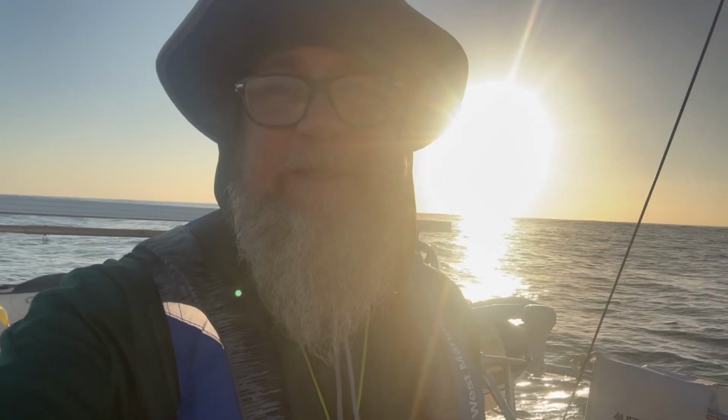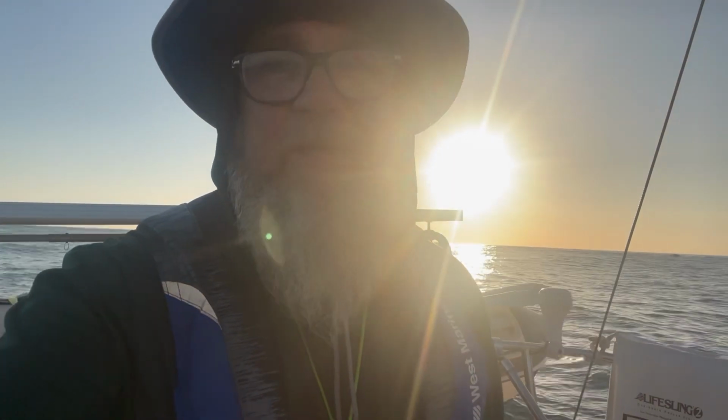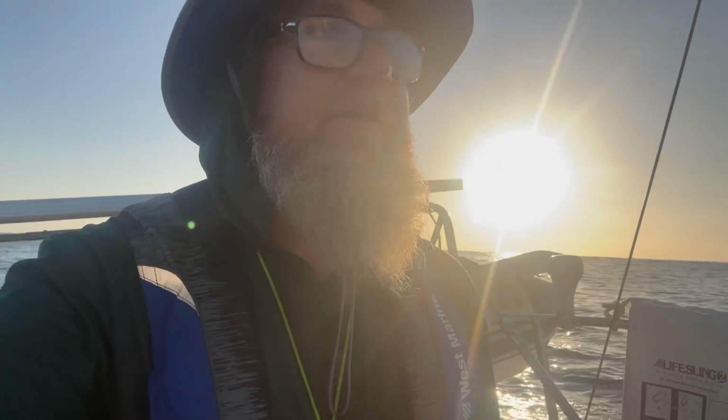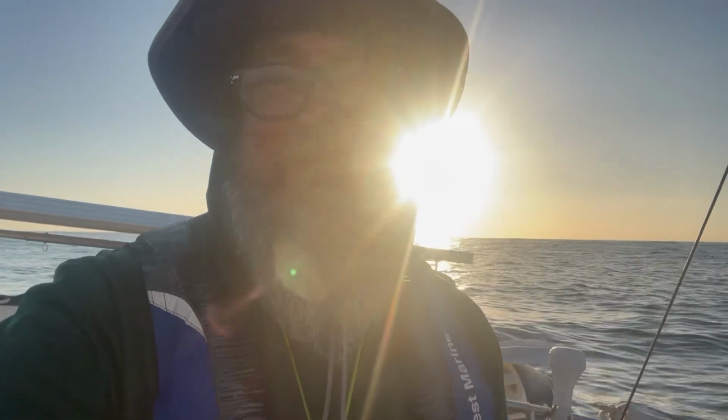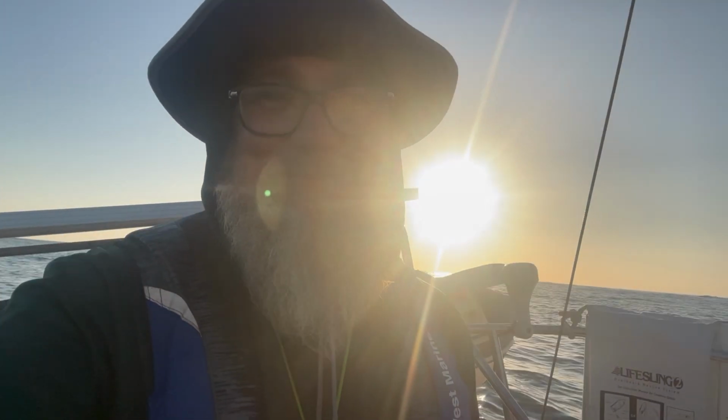I just cleared the bar. Bill's up ahead with the pilot in a Panga. It's crazy. That was one of the biggest waves I've ever been in on Frog's Leap, that's for sure. Holy cow. Got her going 2,300 RPM. I could do more, but this will get it done. So I'm just following the pilot boat in now. Wow, that was crazy.